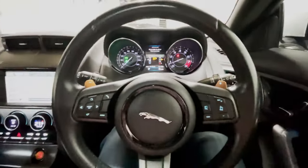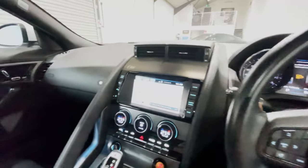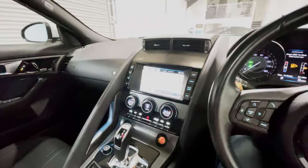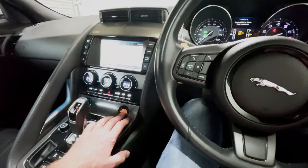It's a beautiful cockpit, and again in absolutely brilliant condition. No blemishes, no marks, nothing unpleasant, no funny odours to remark upon. This car has been very well looked after indeed. We'll switch off the V6 and take a look in the boot.